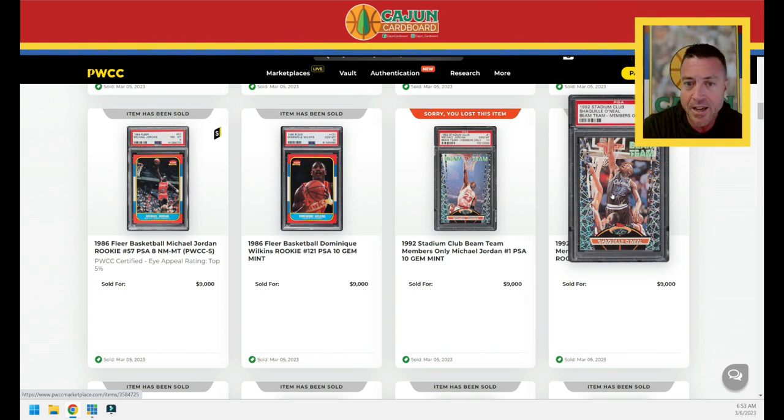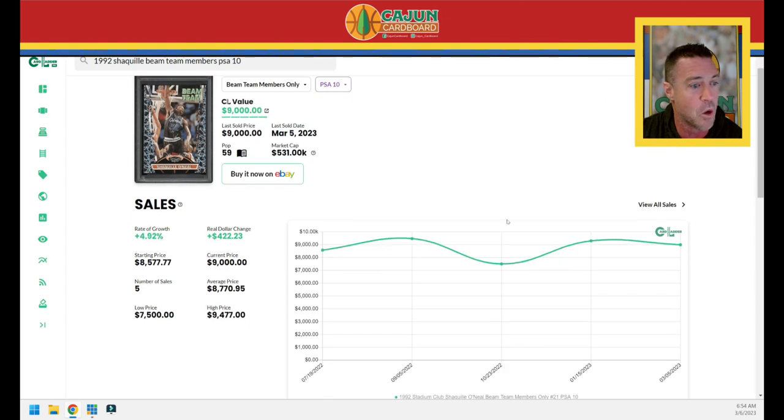You got your Upper Deck, card number 1, PSA 10, which I think trails behind. And then you got your 92 Topps Gold, PSA 10, which I think also trails behind. So this Beam Team members only and the Beam Team, I think, are his best rookie cards. That's just my personal opinion. So let's look up this Shaq Beam Team members only.